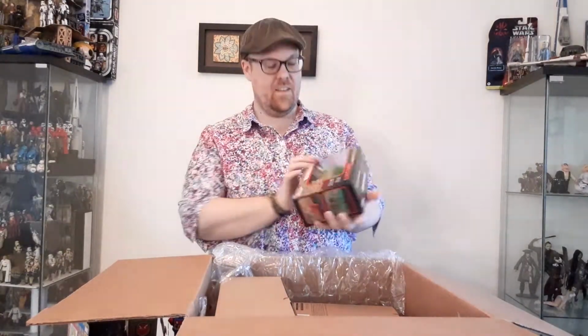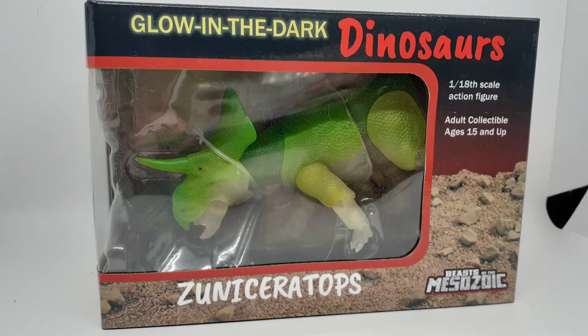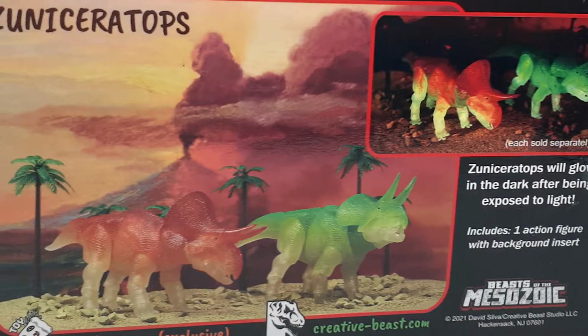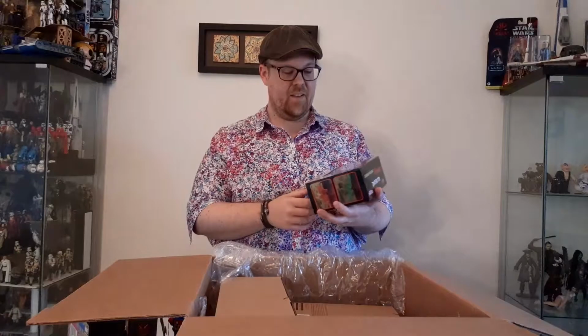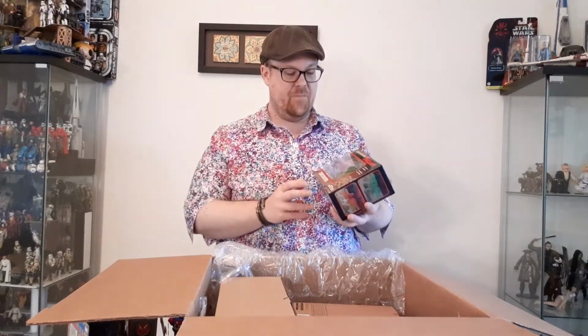Glow in the dark. You don't need to go any further. This just says glow in the dark, so cool. So, if you're not familiar, there was a successful Kickstarter a few years back called Beasts of the Mesozoic. And their aim was to make more realistic sculpted Velociraptor action figures, starting there.